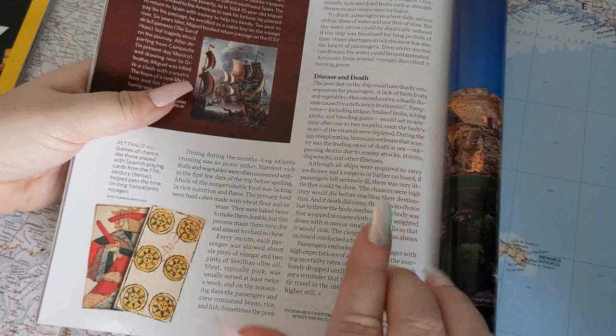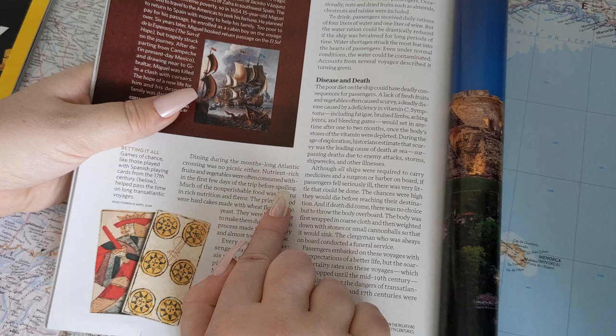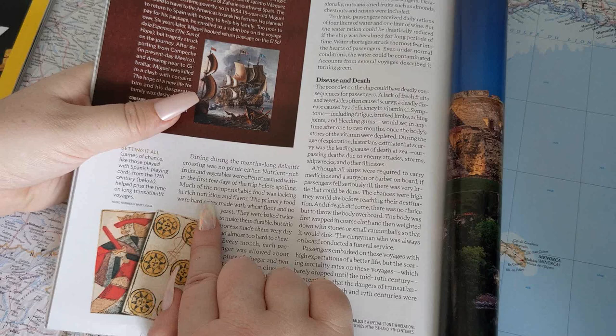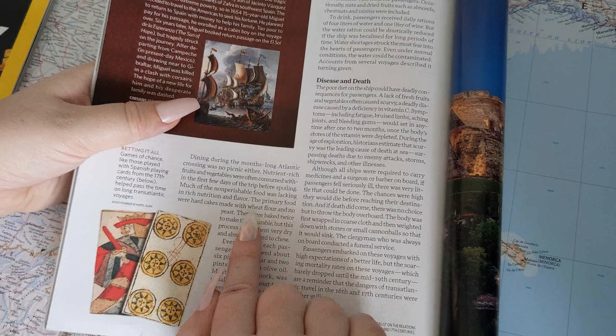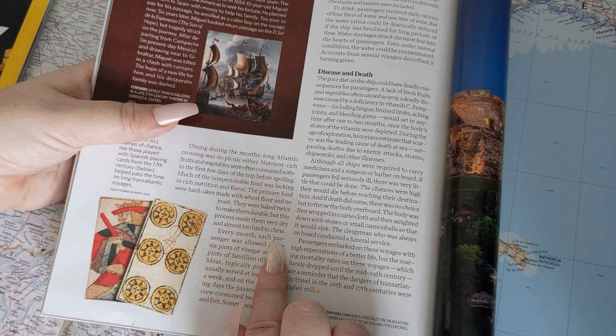The months-long Atlantic crossing was no picnic either. Nutrient-rich fruits and vegetables were often consumed within the first few days of the trip before spoiling. Much of the non-perishable food was lacking in rich nutrition and flavor. The primary food were hard cakes made with wheat flour and no yeast. They were baked twice to make them durable, but this process made them very dry and almost too hard to chew.